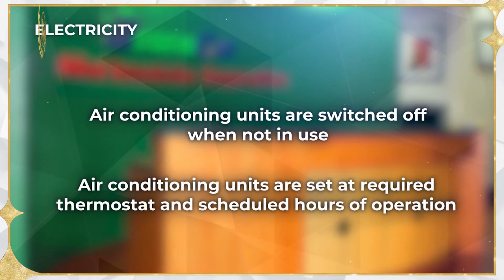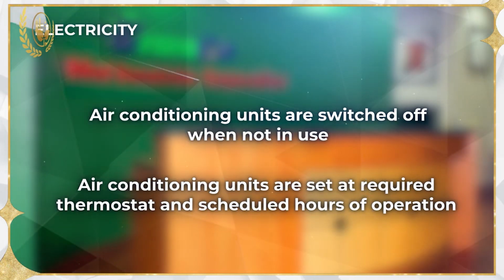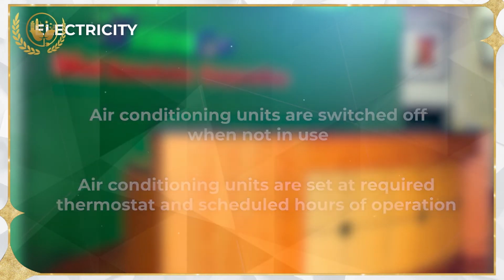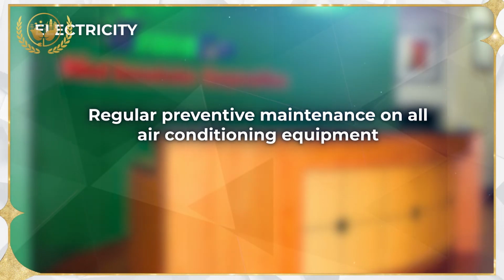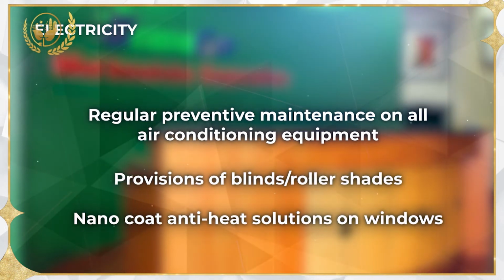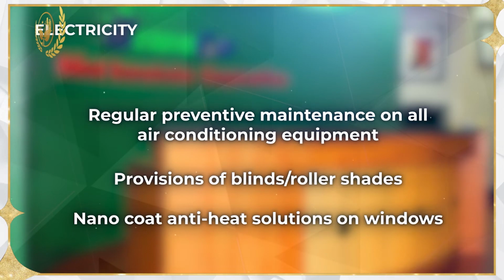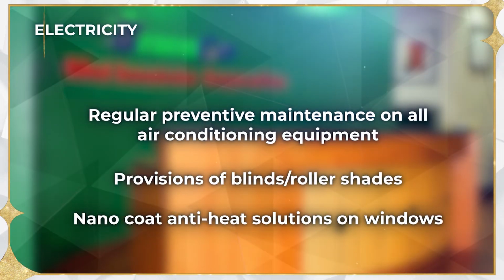Air conditioning units are set at the required thermostat setting of not lower than 25 degrees Celsius and follow the indicated scheduled hours of operation. Conduct of regular preventive maintenance on all air conditioning equipment, provision of blinds, rollers, shades, and application of nano-coat anti-heat solutions on windows, especially those exposed to direct sunlight, in order to reduce heat load in the area or room.